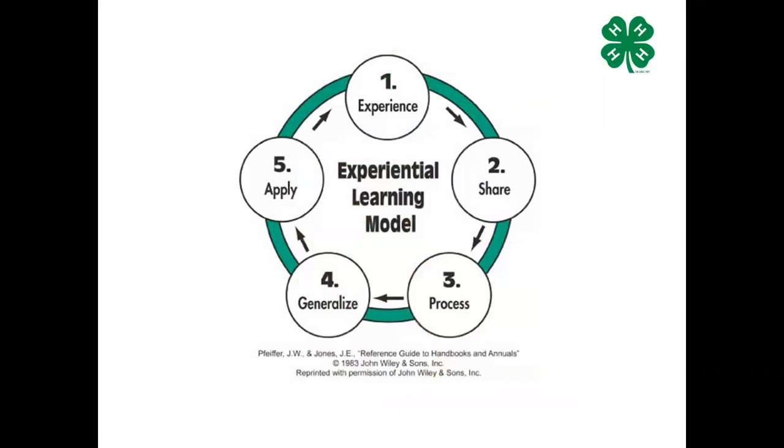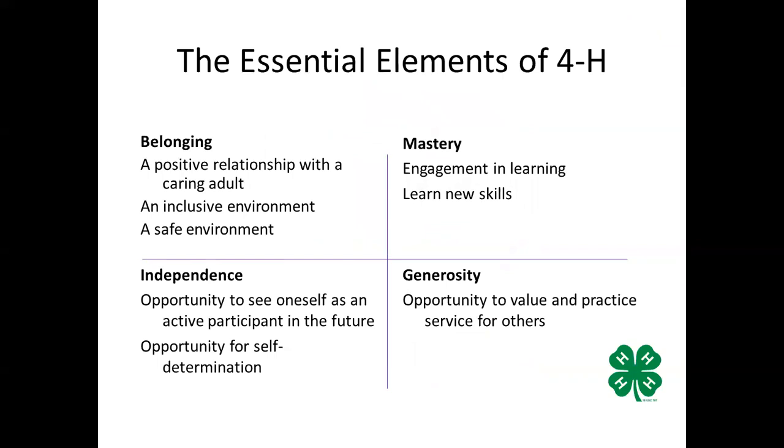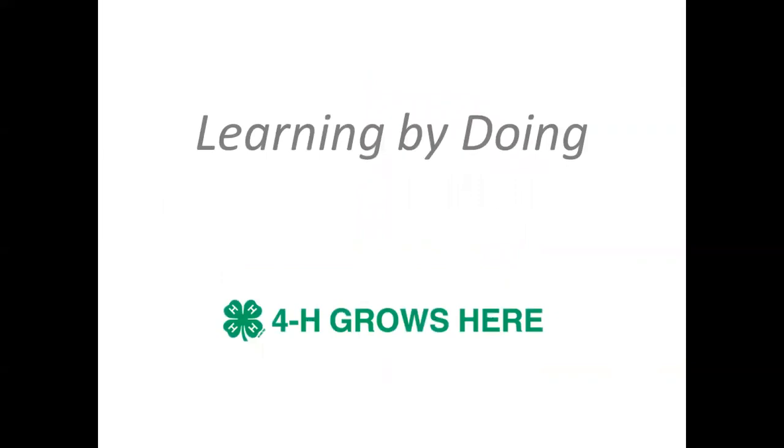All 4-H curricula uses the experiential learning model and fosters the concepts of experiential learning for positive youth development, which are a sense of belonging, opportunities to develop independence and mastery of skills, and to develop a sense of generosity. In 4-H, we have the educational motto of learning by doing. And as you'll see, the topics that we'll talk about today are all hands-on learning.